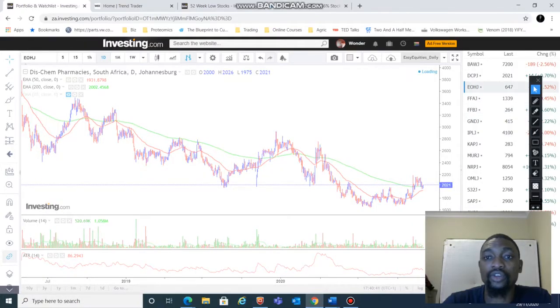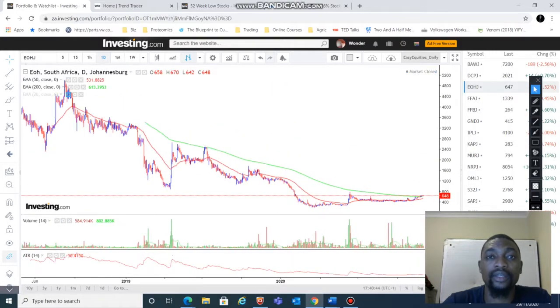The second stock that we are looking at is EOH. As you can see, EOH has been trading lower. The price has been declining. There are many reasons why the price has been declining, including some allegations of corruption, and last week there were other allegations of corruption. But as we have mentioned previously, our trades are based purely on technical analysis.